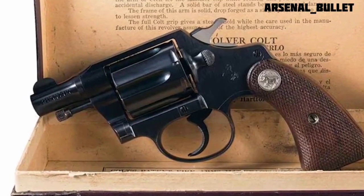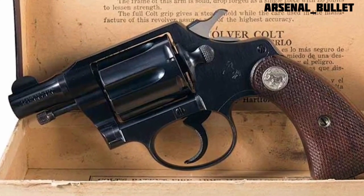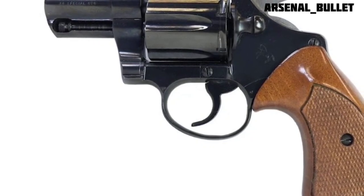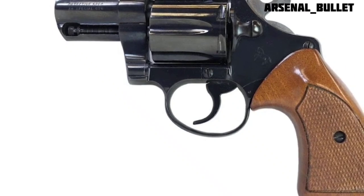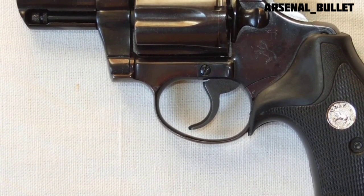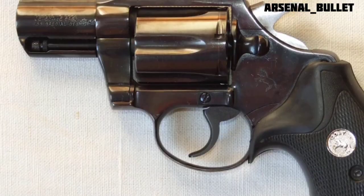Fitz firmly believed that a larger caliber revolver with a compact barrel was the optimal solution. While Fitz's work primarily revolved around big-bore handguns, it also birthed the iconic Colt Detective Special. Prior to its introduction in 1926, individuals seeking a concealed carry revolver had to settle for underpowered .32s and .38 short caliber options. However, Colt changed the game with the Detective Special.